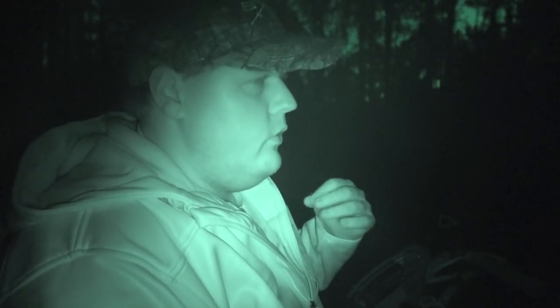Episode of B3 Outdoors. Obviously, we're back in the woods. It's the first, I think, real cold front we've really had in South Georgia, so hopefully it's going to be good. I just pulled the SD card from the trail camera, so I'm going to go through it real quick and see what's coming through here.